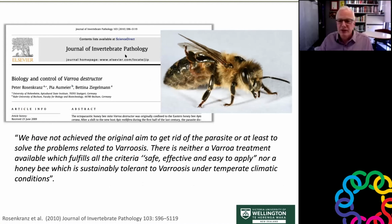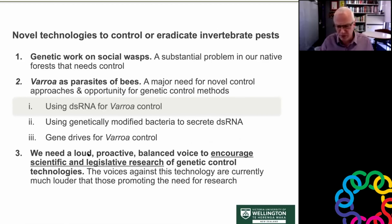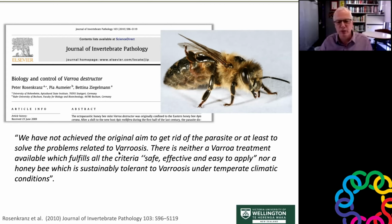And last little study, this is a bee from my lab, right? You can sort of see a little Varroa mite under here. This bee has generously lifted a leg to show us all this little Varroa mite that's hanging out underneath there. This is a study from 10 years ago, and it says, look, we've just not achieved the original aim to get rid of the parasite, or at least solve the problems associated with Varroosis, right?